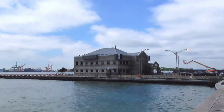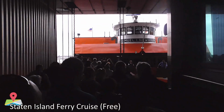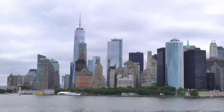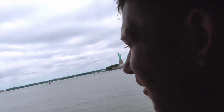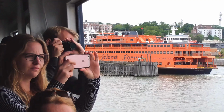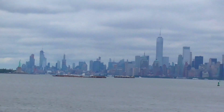And this is the New York City Helicopter Tourist Flight Terminal. This is the Staten Island Ferry. The Staten Island Ferry is the cheapest way to see the Statue of Liberty up close, as the ride is absolutely free. So this is the Statue of Liberty. We don't go too close on the Staten Island Ferry. I think the paid ferries are much better. However, the paid tours, which cost around $20 US, go much closer and even board the island.